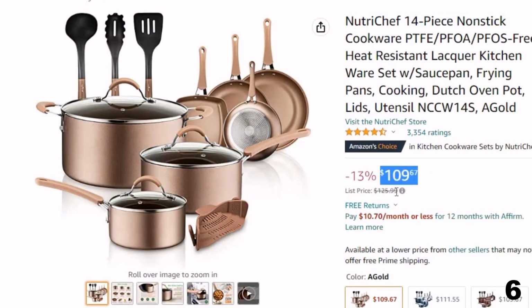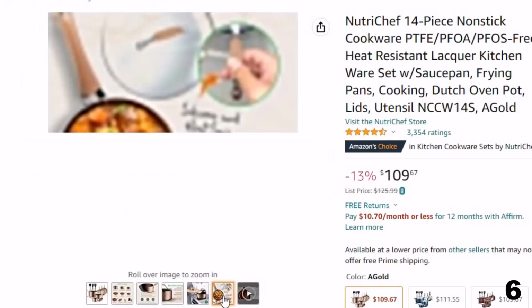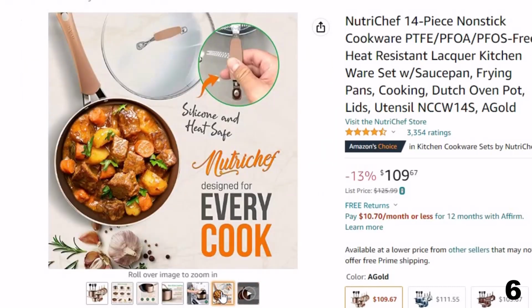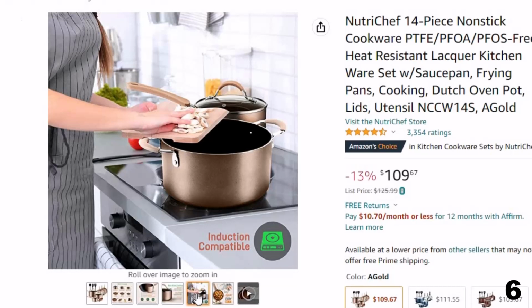Features of this product: 14-piece set. NutriChef offers a 14-piece nonstick cookware set which includes 1.5 QT and 2.5 QT sauce pots with lids, 5 QT Dutch oven pot with lid, 12-inch large fry pan, 10-inch medium fry pan, 8-inch small fry pan, soup ladle, pasta fork, spatula, and strainer.